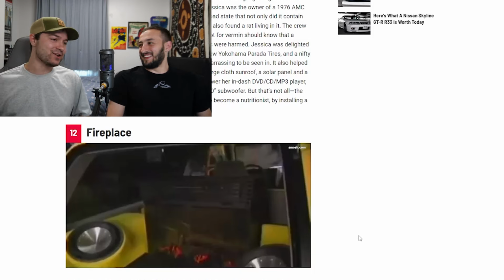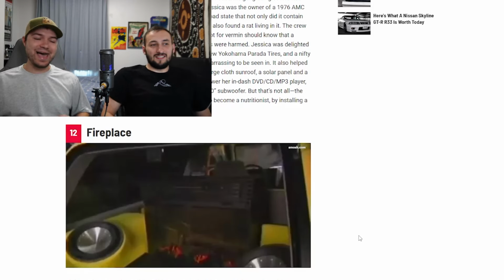Number 12, a fireplace. Oh, okay. There's no way that's safe. It has to be a hazard, right? Like, you go to the gas station, you're supposed to shut your car off. You're supposed to shut your fireplace off too. You just go in the back and crank it up and make the whole thing explode. That's crazy.